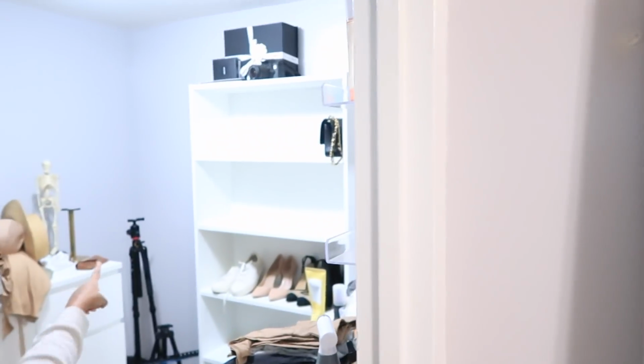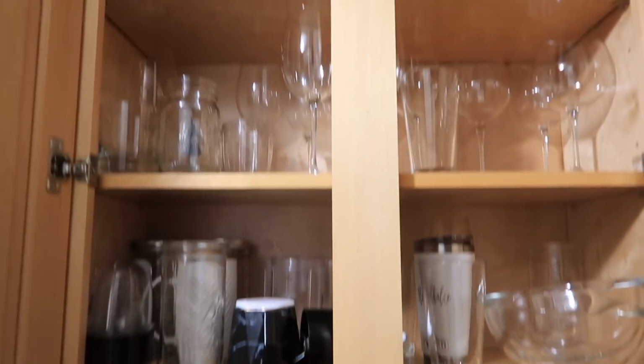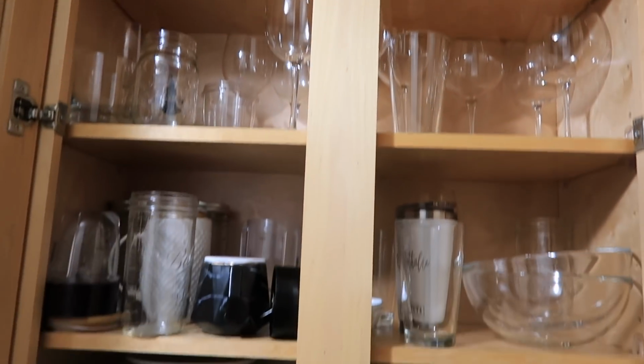Alright, so the closet is completely, well, not completely, I need clothes for the weekend, and my shoes are also packed. Shoes for the weekend. But now I'm just going to work on what I want kitchen related.